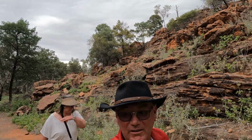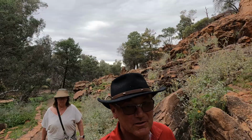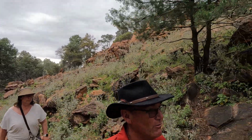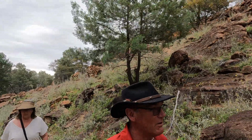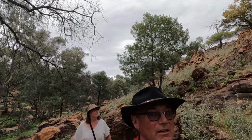Sarah talked me in a couple of years ago into dropping into all the information centres. I was never a real big fan, but I am now, because that's where you get all your information about what's going on and what's around. And look at some of this rock formation up here. This is just awesome.